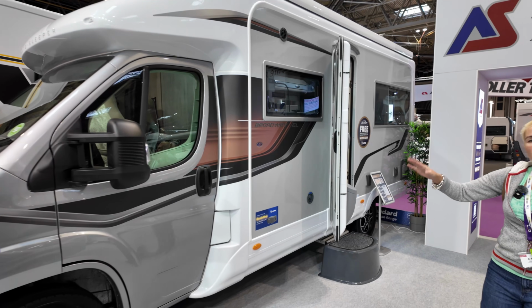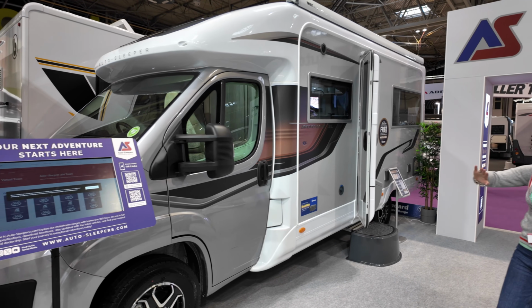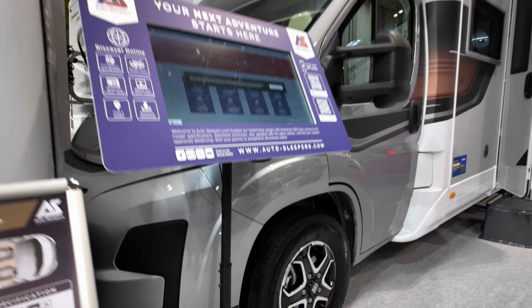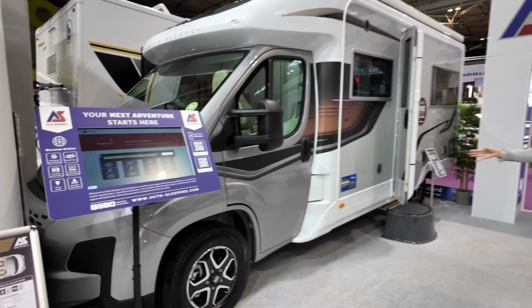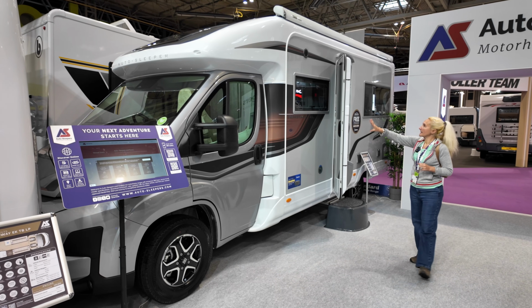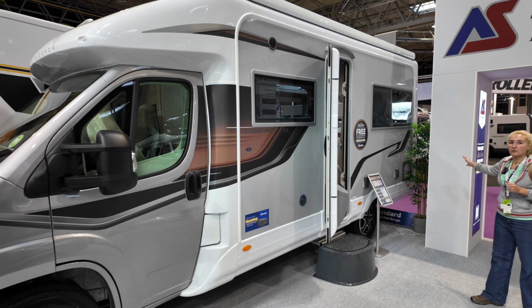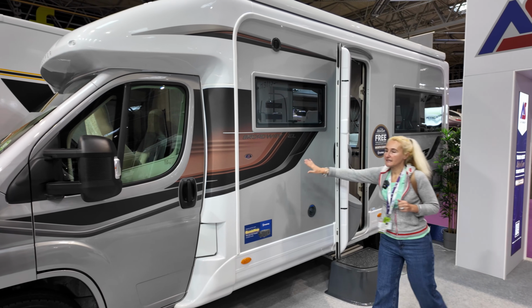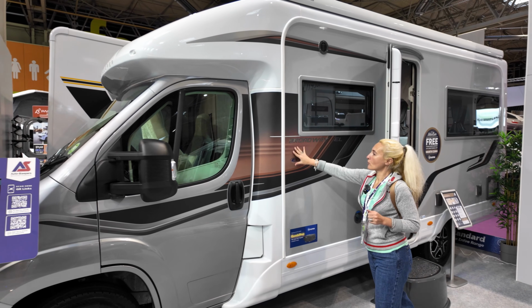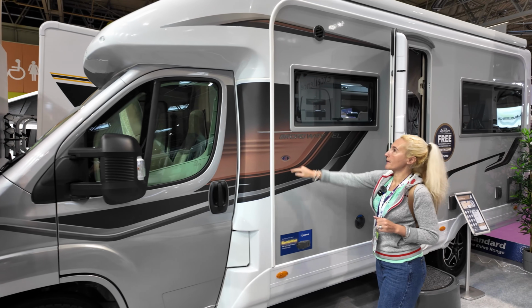So it is on the new Fiat Ducato cab. It's got the new front on it, not that we can see it when it's in its current location particularly well. Silver front on this cab here, which is a nice finish. And then on the Broadway EL, we can see the graphics, the decals for the 2025 year. We've got the nice silver sides and then this orange or bronze colour, the Auto Sleepers logo embossed there.